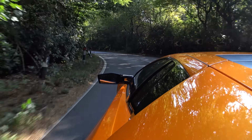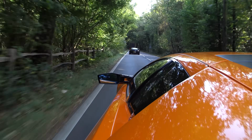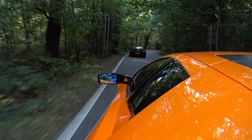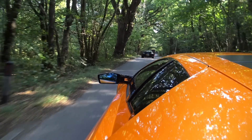Nice and tight, come through. Yeah, you feel the front move a little. I mean, I'm being really gentle on the car. I'm just not pushing it. I haven't got the space to push it right now. But it does talk to you, and you know that you're so far away from its limits, which is very impressive.